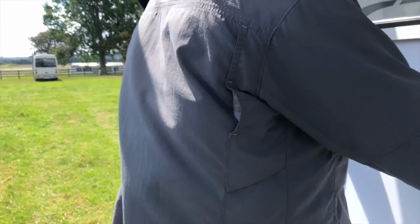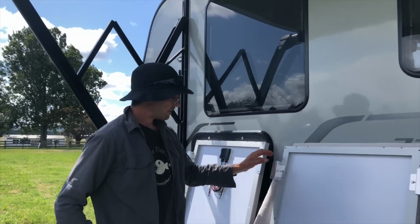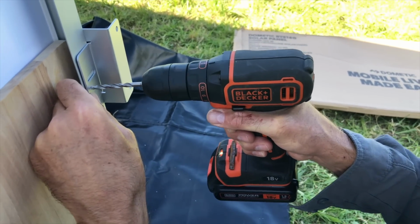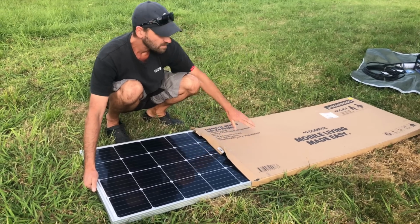When I bought everything and installed it myself, that cost me about $5,000 for the batteries and the panels and the cables and all the stuff you need. So it saves a lot of money if you do it yourself.